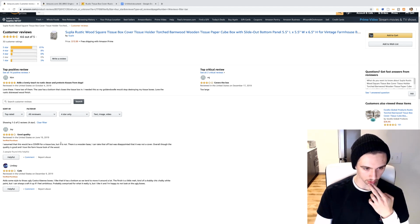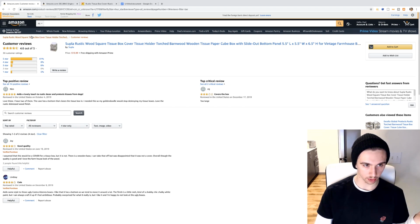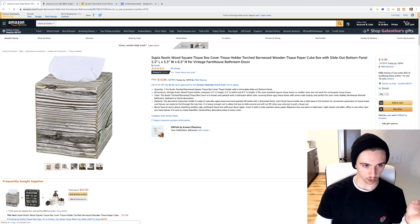Cover for a tissue box, but it's not. There's a wooden base. I could take that off, but was disappointed that it was not a cover. Overall, though, the quality is good, and I love the farmhouse look of the wood. That's important. I assumed it would be a cover. What does she mean? It's not a cover? Now you got me questioning it.